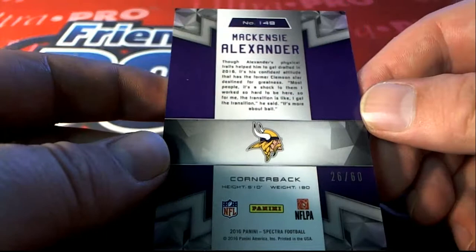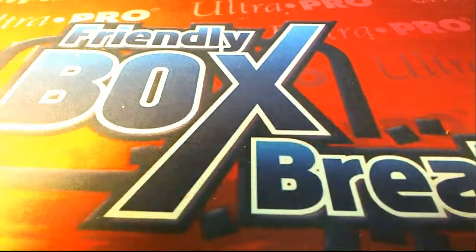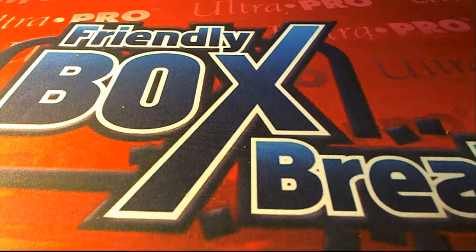Mackenzie Alexander right there for the Vikes. 26 of 60. Minnesota, that is David F. Good stuff, guys. We got one box left in the case. That is Spectra Football 2 Team 307. Let's save that for YouTube.